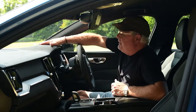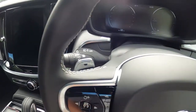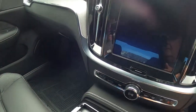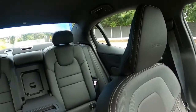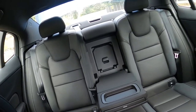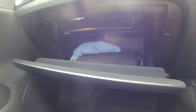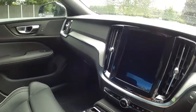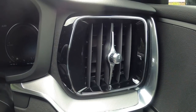Yeah, all in all, the dashboard and the materials that have been used inside the cabin are of the highest quality. I have no complaints about any of that at all. Very nice detail in the car, nicely finished, nice quality materials have been used. In the back, as you can see, again nicely finished, plenty of comfort features. The glove compartment is quite reasonable, quite a decent size. Plenty of room for a cloth and a few books and whatever you may want to carry with you. The air conditioning system works very well.